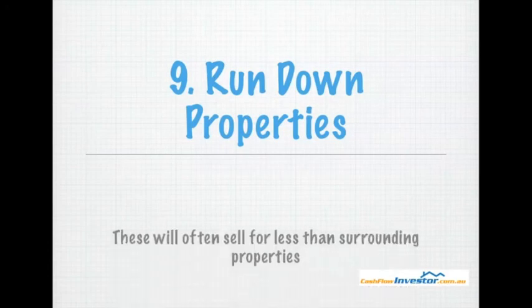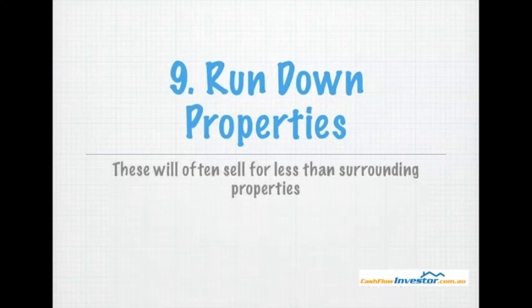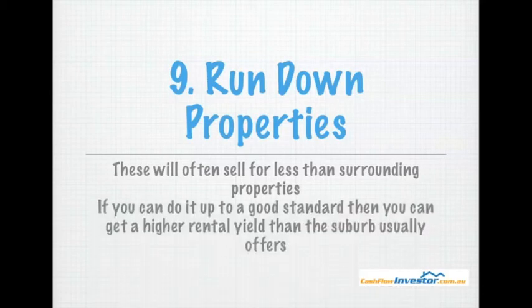Number 9 is rundown properties. These will often sell for less than the surrounding properties which aren't run down. If you can do it up to a good standard, then you can get a higher rental yield than the suburb usually offers. So rundown properties are something to look at as well.